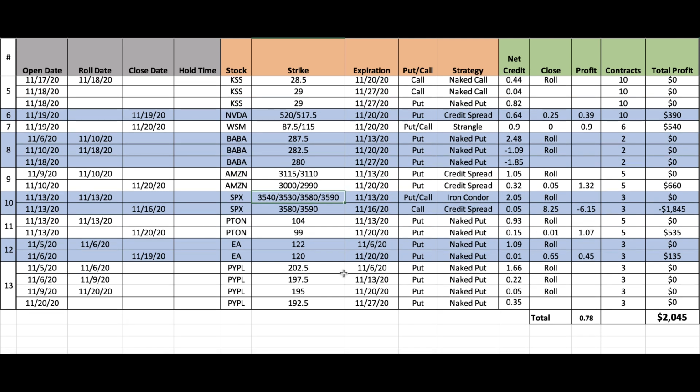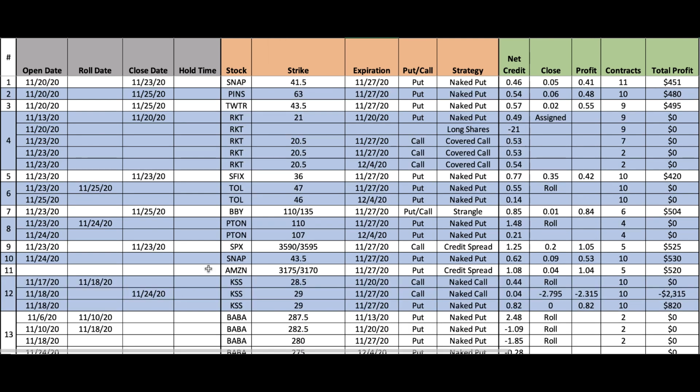All right, let's jump into the next week. So this would be the last week of November, ending November the 27th. So here's that RKT trade again. So like I mentioned before, I was assigned those 21 shares. So what I did, I ended up selling a covered call on that. I sold the 20.5 covered call to bring in some credit.